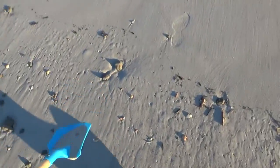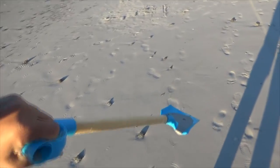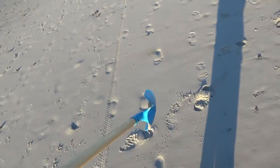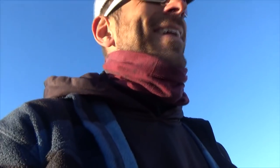We can always use a toy shovel. I don't like seeing garbage on the Carolina beaches, man. These beaches are so beautiful and pristine versus where I came from. Every time I see something laying around, I pick it up. You don't see much trash on the beaches here, so every time I do see it, I'm like, oh, well, back home it's a different story.